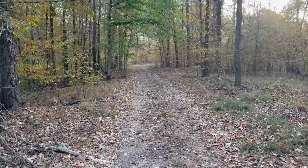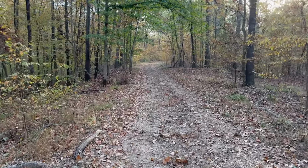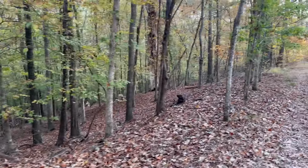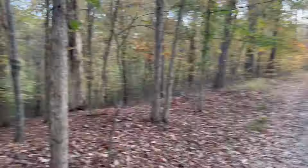This is a pretty ridge here. It's got a lot of oaks on it. I just made a food plot down at the end of it. You can see the trees are pretty open. Timber has been cut probably 20 years ago, so it's growing up pretty good. A lot of deer come through here.